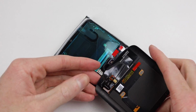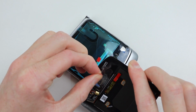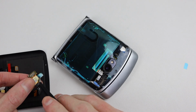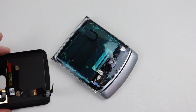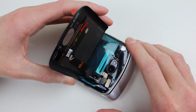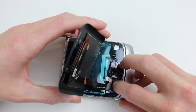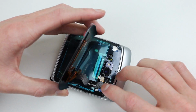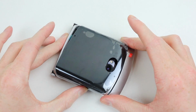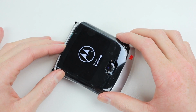After that is done, it's finally time to attach that new screen. First, peeling off the protective film on the camera hole and cable, we can attach the first cable to the motherboard. Thankfully, the adhesive is designed in such a way that the display can be connected without the protective film first having to be removed, which simplifies the installation process and prevents you from accidentally attaching the display.